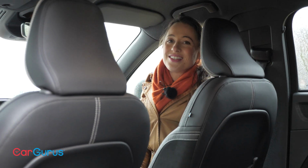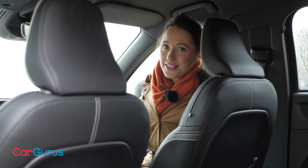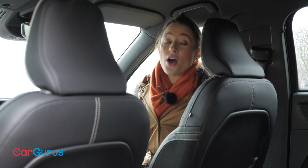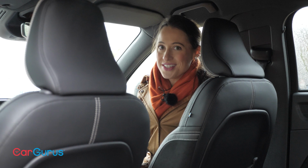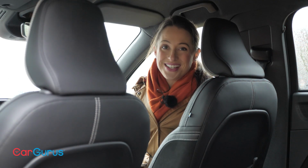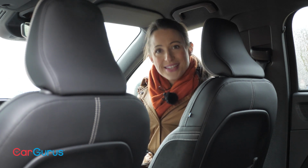Number 2, engines. Volvo has discontinued diesel in the XC40, so the petrols are the T2 and T3. They are 1.5 litre 3-cylinder engines with either 127 brake horsepower or 161 brake horsepower. And the B4 and B5 are 2 litre 4-cylinder mild hybrid units with 194 brake horsepower or 247.